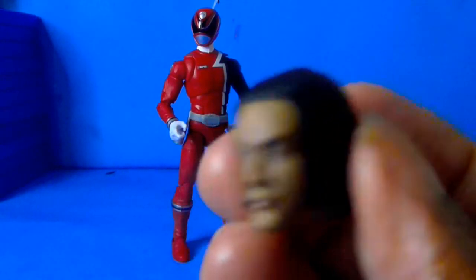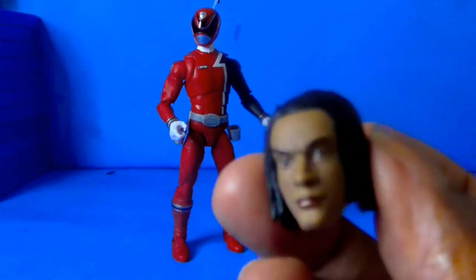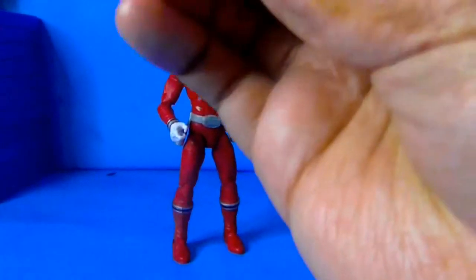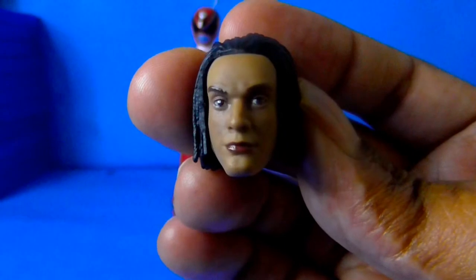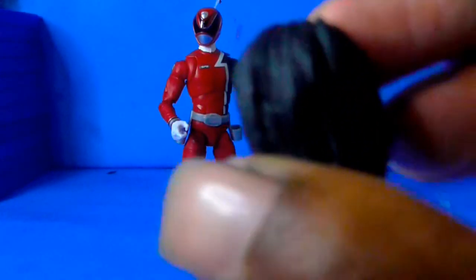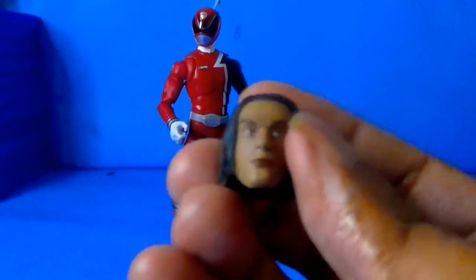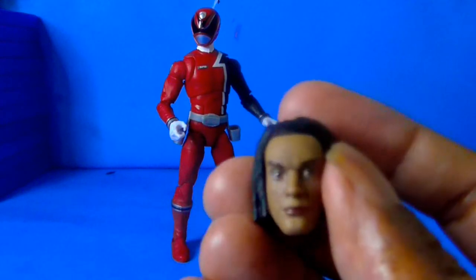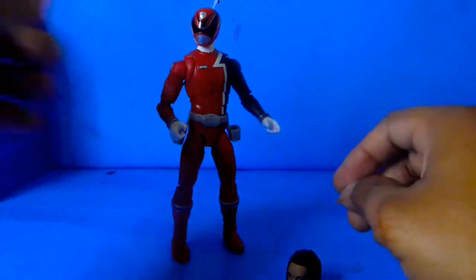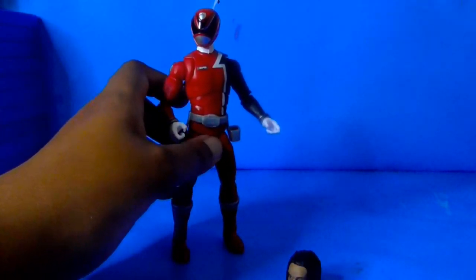It does look like him from the nose and the eyes, and I know some would say he looks a bit like OJ or somebody, but no, this is basically his actor. I like the way they did the cornrows and such. So now I've got two Black/African-American Red Rangers in my Lightning Collection. Hope we get TJ, Scott, and the Red Ranger from Dino Fury.